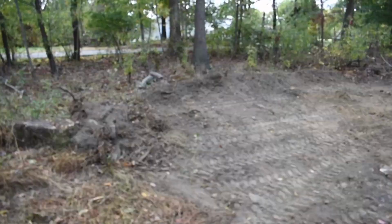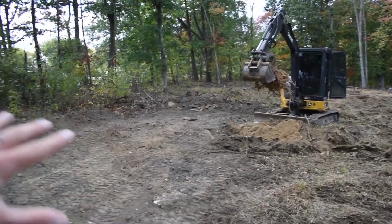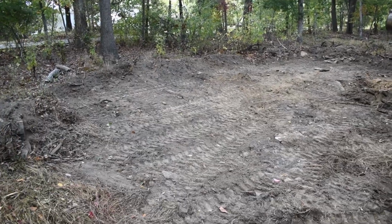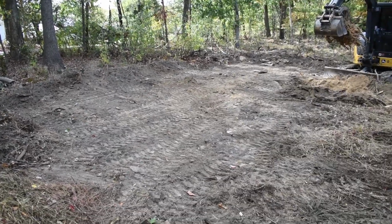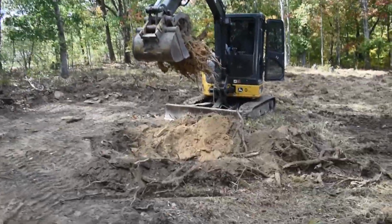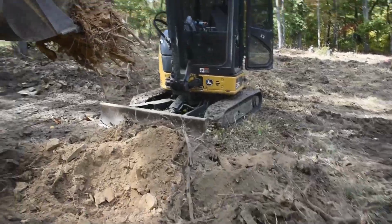So this is now my pad. This is going to be my pad for my shipping container, all my storage. I was going to try to call and get some gravel in here today, but everybody's closed. It's Sunday. It's funny though, because I was going to leave the stump here, and I obviously ended up not. I ended up digging the stump out.